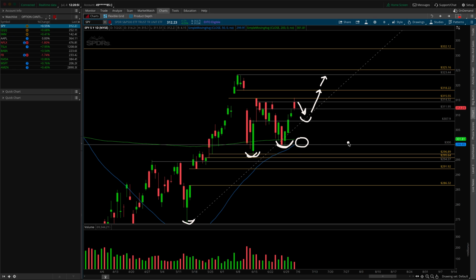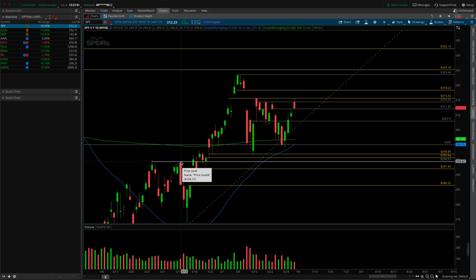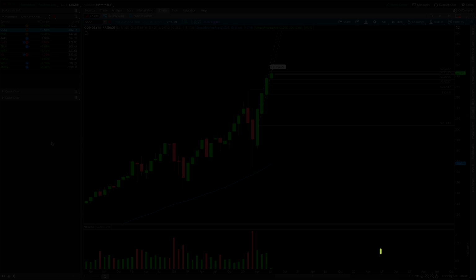Lots of key support back here around 300. Anything lower than that, though, just so you are aware, again, small gap to be filled in between here at 296.89 down to 295.64, as you can see from these numbers over here. And then previous double top resistance should act as support as well, right around 294.37.